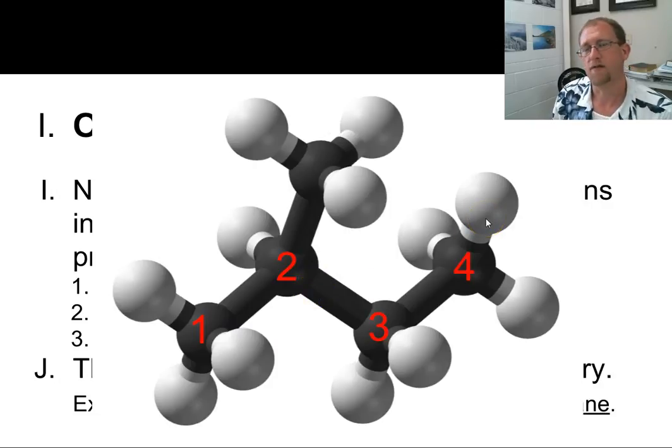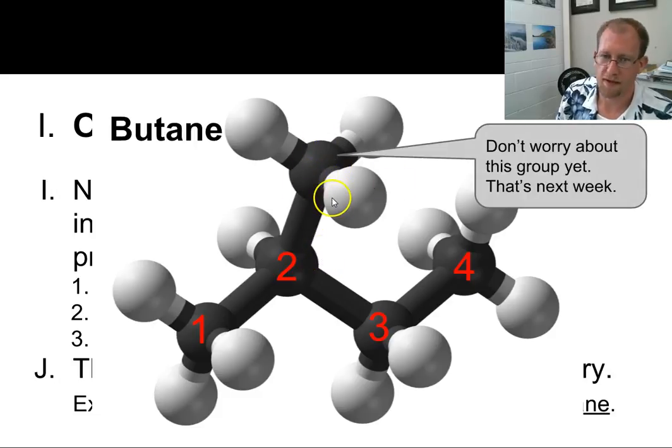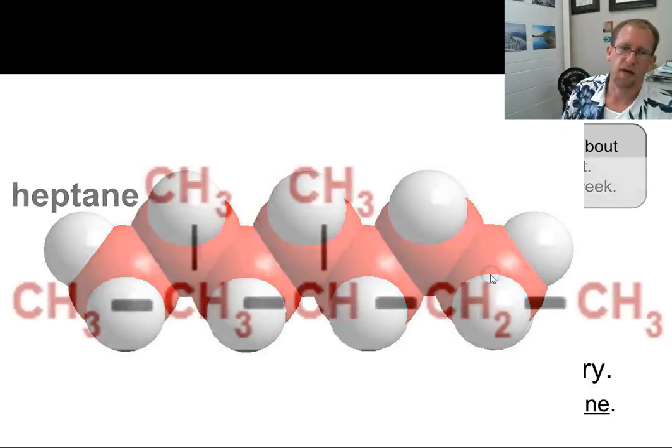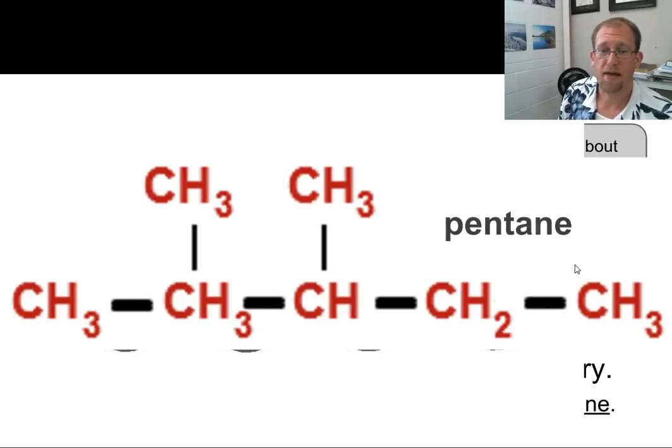4 carbons, if you look at the table, 4 is bute, and all single bonds, so that's butane. Don't worry about this guy yet. Okay, we'll deal with him next time. Okay, here we have 1, 2, 3, 4, 5, 6, 7 atoms. And 7 is hept, and this is all single bonds. So this would be heptane. Good job. And here we have 1, 2, 3, 4, 5. If you look at your table, 5 is pent. And so don't worry about these guys yet. 5 is pent, all single bonds. This would be pentane. Alrighty.